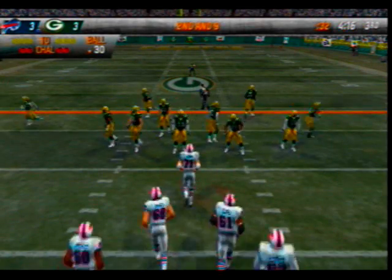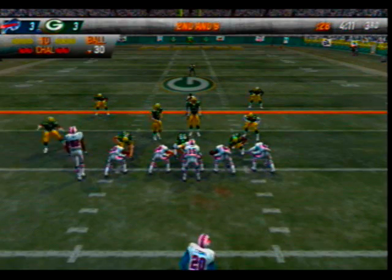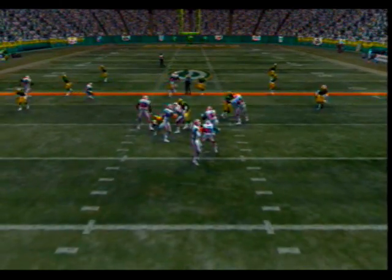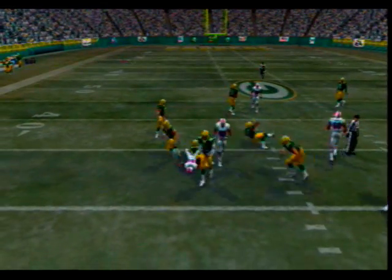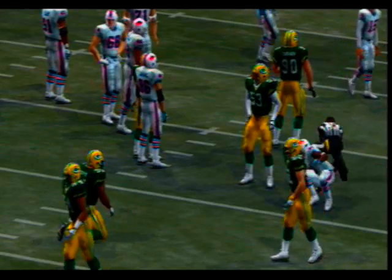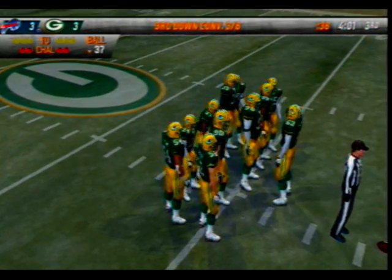Second and 9 coming up here. Ball on the 30-yard line. Only one man back. With the pass, and he hits his target. Williams makes the catch, but doesn't get very far. And that's the mark of a solid defense. They close in on you in a hurry, and they don't miss tackles.